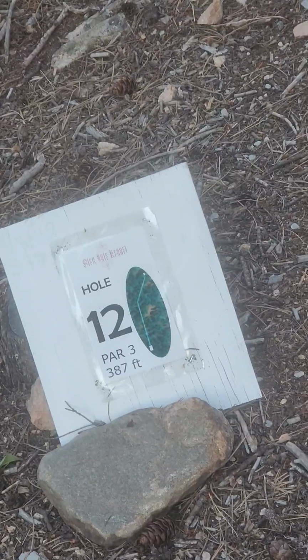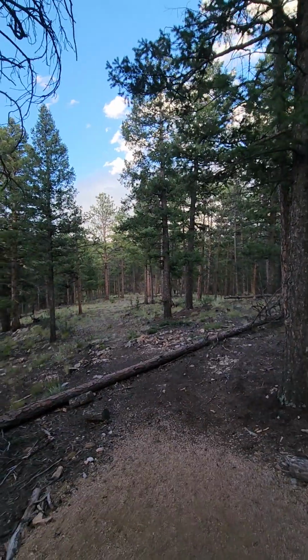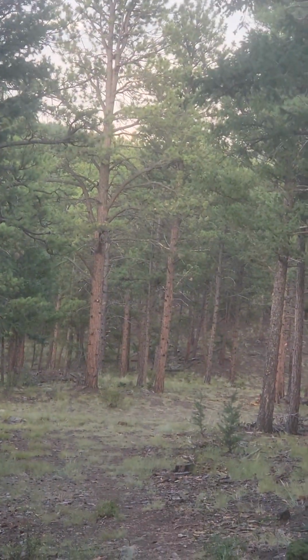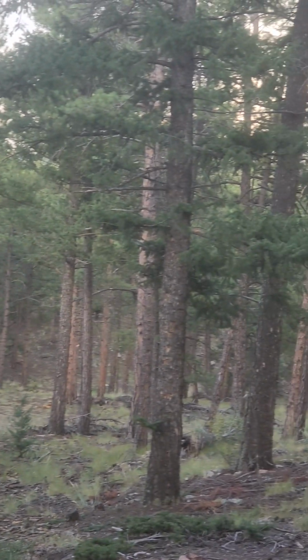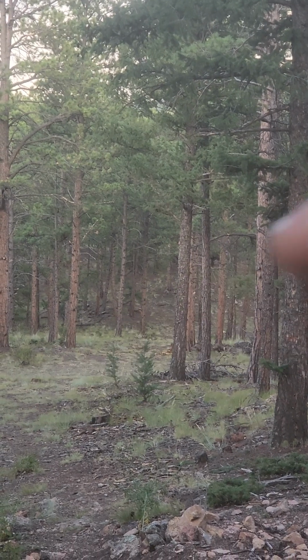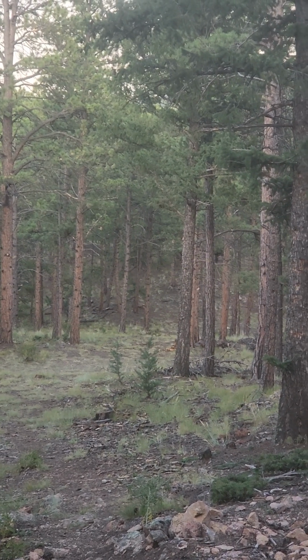Struggle bus. Hole 12, par 3, 387. Those trees right there are where you want to turn the disc to the right, and it goes that way after.